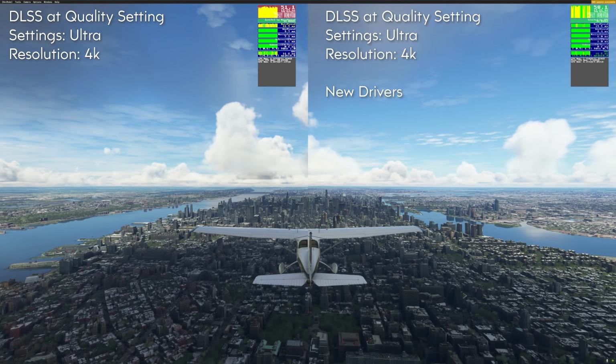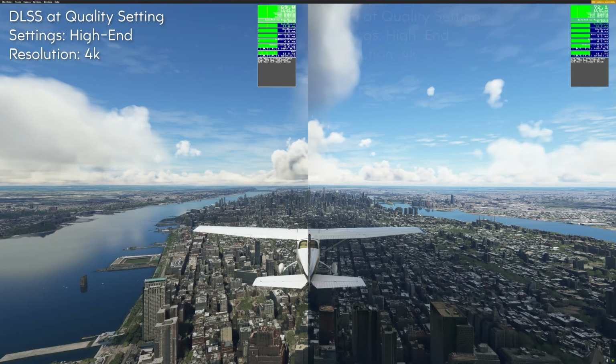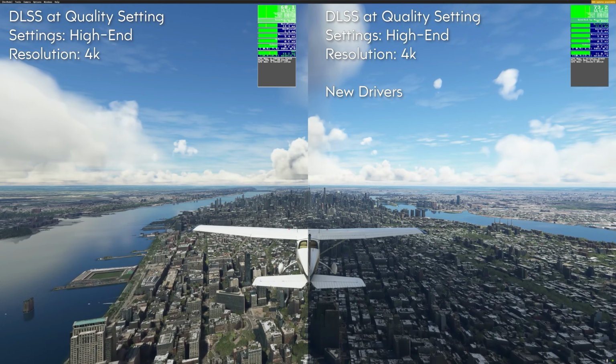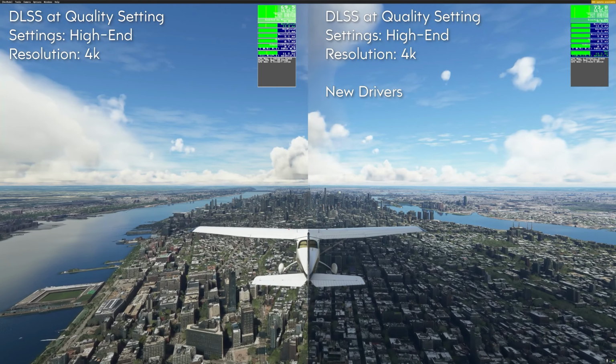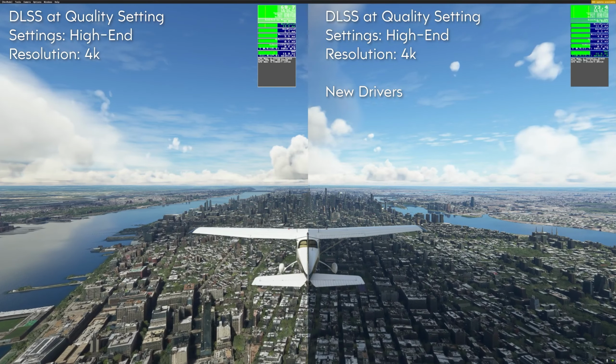Now it's not a major difference here, but you can see there is a bit of performance improvement. This is apparent on both the high-end settings as well as the ultra settings. So I'd definitely recommend installing the latest NVIDIA drivers if you have an NVIDIA graphics card.